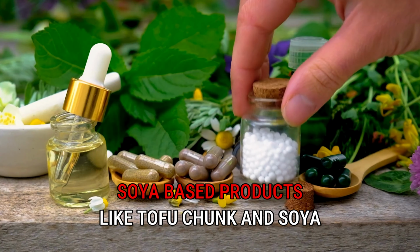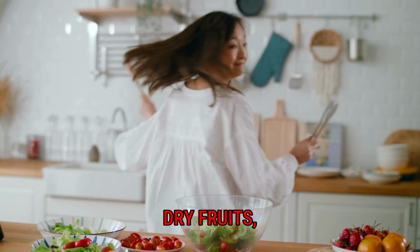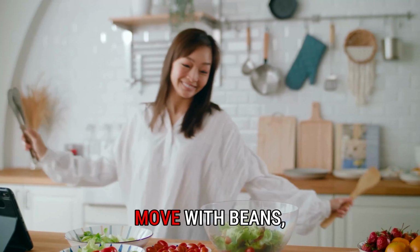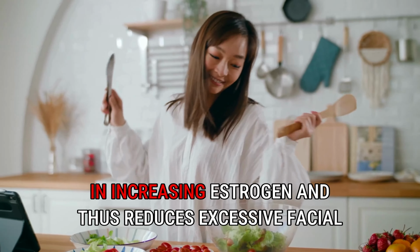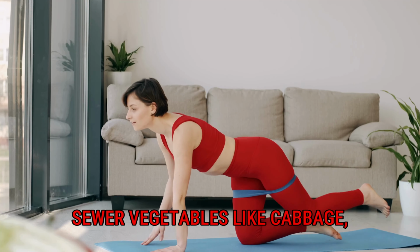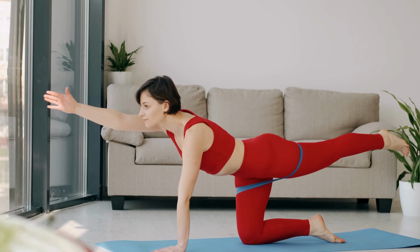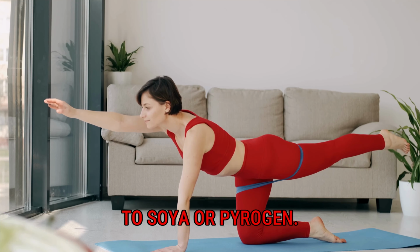All soya-based products like tofu chunks and soya milk are useful. Also seeds, sunflower seeds, flax seeds, dry fruits, garlic, peaches, oats, barley, lentils, mung beans, rice bran. All this helps in increasing estrogen and thus reduces excessive facial hair naturally. Cruciferous vegetables like cabbage, cauliflower, broccoli should be consumed. These foods should be consumed, keeping in mind that the person is not allergic to soya or phytoestrogen.